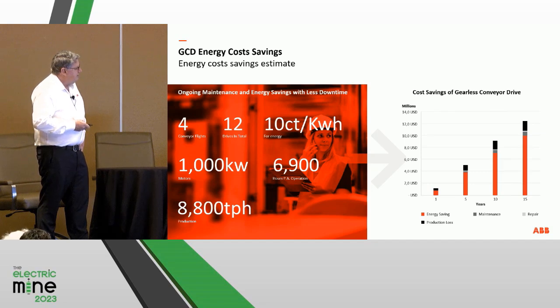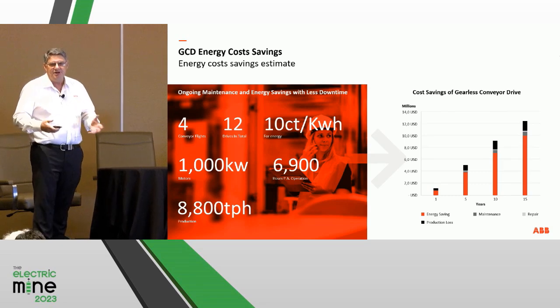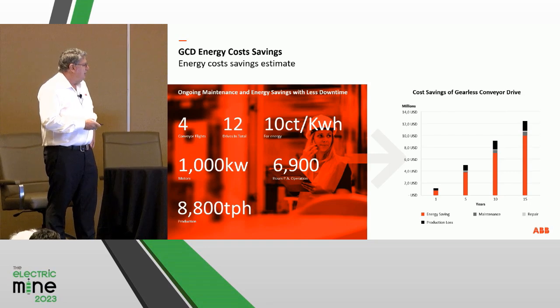You have less downtime because you have less potential parts to fail. Having less pieces means less failures. It's a less is more type game. And you have lower maintenance costs.